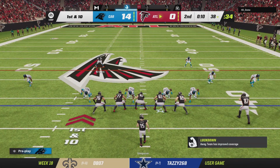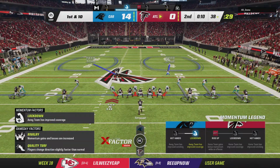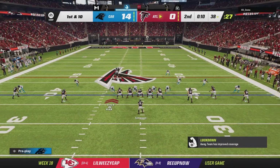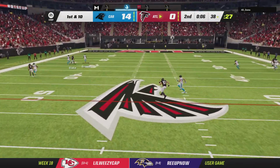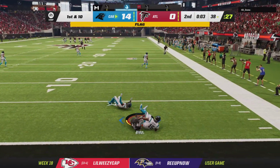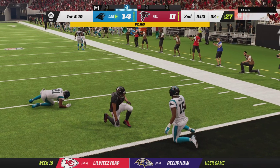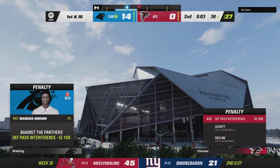About set to begin their next drive, the Falcons offense at the line. And with 10 seconds left, not really enough time to put something together. On 1st and 10, Simpson. He's going to air one out. And now this is intercepted. My goodness. And the Falcons are going to have the football at their own 1-yard line.